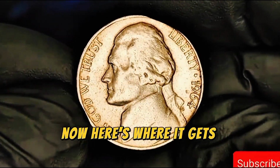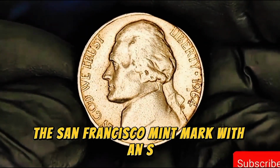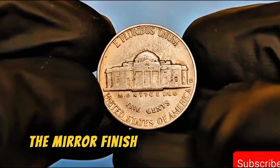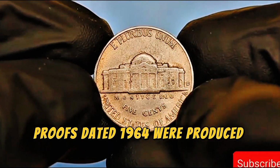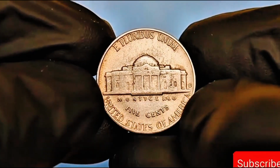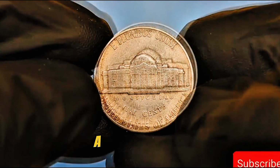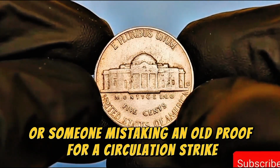Now, here's where it gets interesting. The San Francisco Mint, marked with an S, had stopped regular coin production years earlier. It was used mainly for proof coins, the mirror finish collector strikes. Proofs dated 1964 were produced at San Francisco, but they carried no mint mark at all. So if you see a 1964 nickel with an S, it's almost certainly an altered coin, a fantasy piece, or someone mistaking an old proof for a circulation strike.